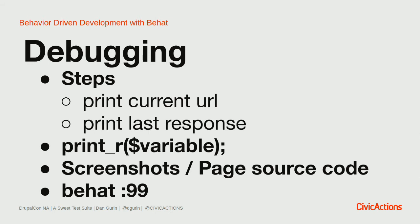If your test didn't pass at first, and it probably didn't, here are some things you can do to figure out why or why not. There are steps that can output the URL or response. Print R can be placed within a context to reveal the actual value of a variable, not necessarily what we think the value of that variable is. Behat can be configured to take screenshots and output source code for pages that fail, which is when we most need to know what's happening.